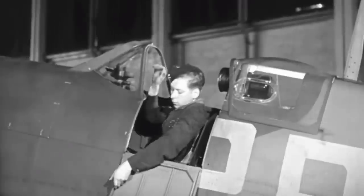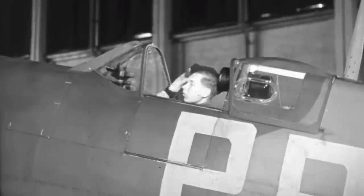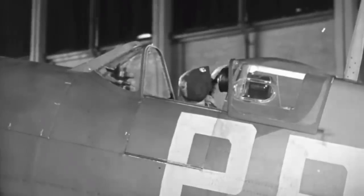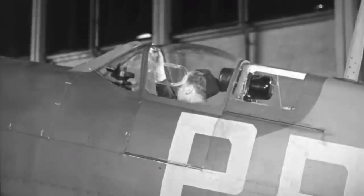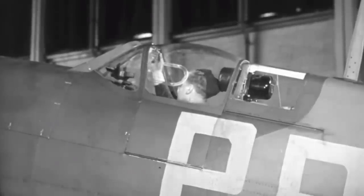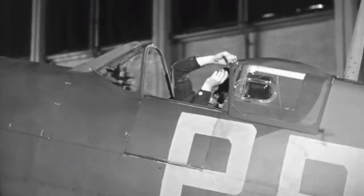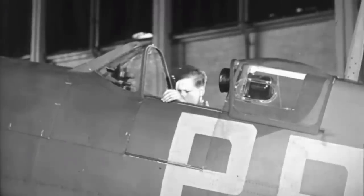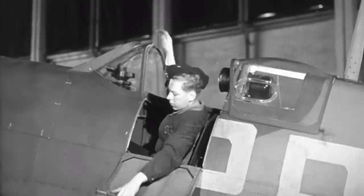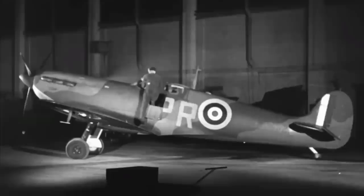Then he seats himself in the cockpit and draws the hood over to see that it moves freely. He is now seeing that the latch in the closed position holds and can be released. Sliding the hood open again, he tests the latch in the open position in the same way. That finishes his inspection so far as the cockpit is concerned.